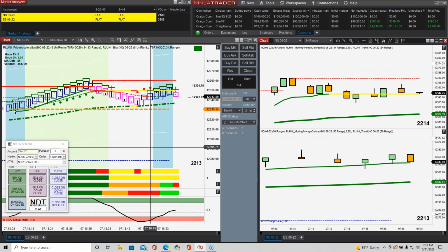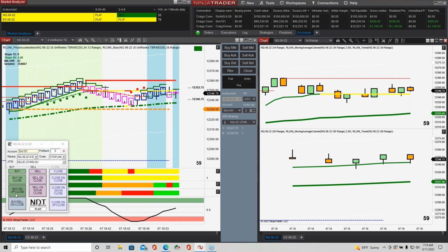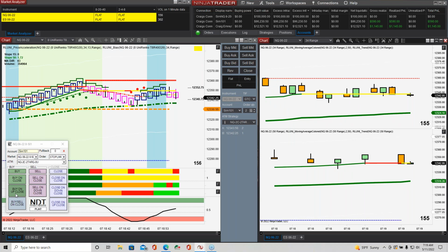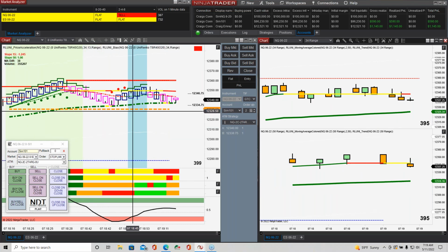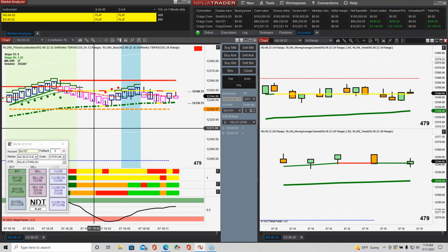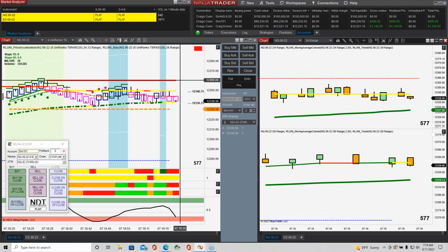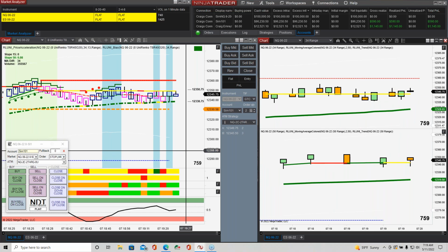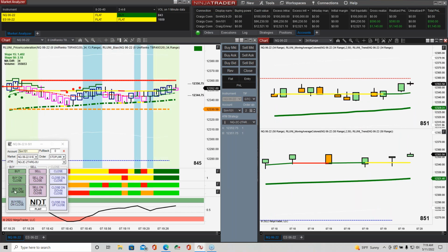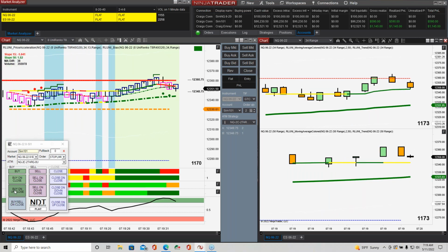Sorry, a little allergy season here. Looks like it's inching its way up here. We need to break this line, which I believe is this one right here, but I need a full body of a candle to break it. Okay, we're making a run for it. Never broke it.